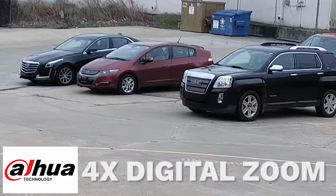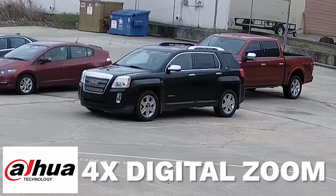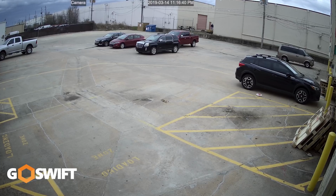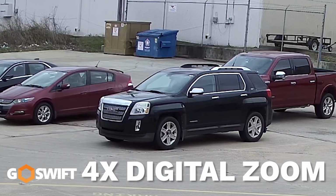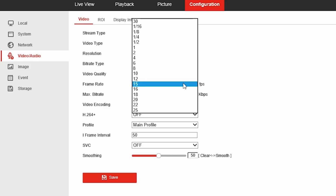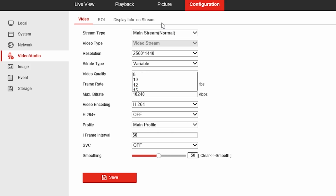When it comes to resolution, once again, it's the same across the board. 4K resolution at 15 frames per second. Now with both the Dahua and Hikvision cameras, you can get up to 30 frames per second if you decrease the resolution from 8 megapixels, which is 4K, down to 3 megapixels. With GoSwift, you're pretty much stuck at 15 frames per second no matter what resolution you choose.